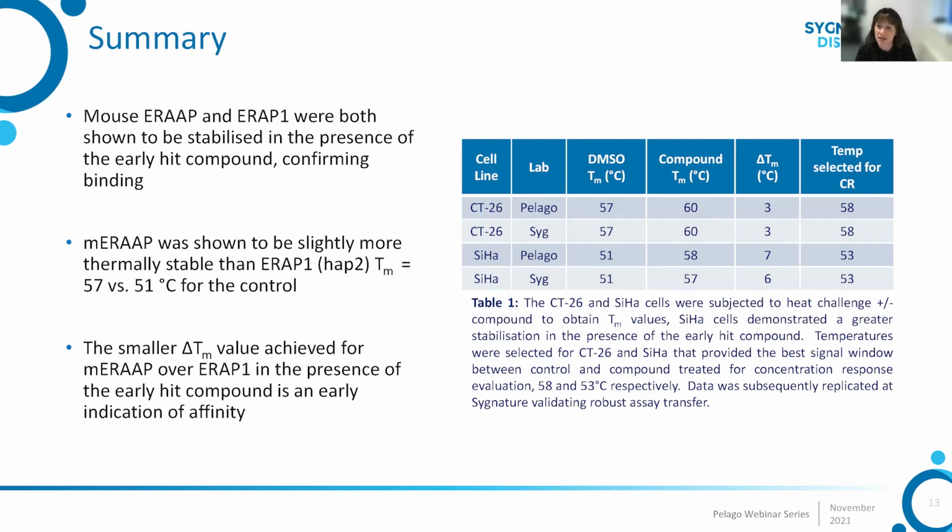And we used this, so the comparison of the vehicle only and the compound treated melt temperatures, to select a temperature that we could use for concentration response experiments. So this is just identifying a point at which we're going to see the biggest differential, so the biggest assay window between the responses for compound stabilized or no stabilization. And this sits just between your vehicle only and your compound stabilized values. And as a point of reference, this is essentially your EC80 value.